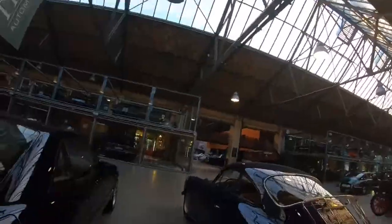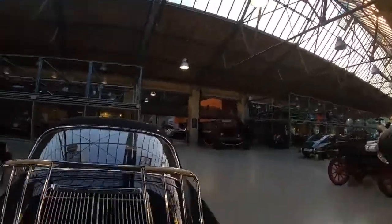Oh, what's that thing over there? That rusty big one? Right here? Yes. I think it's a bread truck. A bread truck? Yeah. Can you go upstairs? Yeah, you can go upstairs.